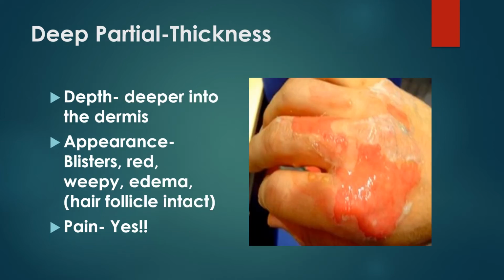A deep partial thickness goes deeper into the dermis. Appearance may have blisters, it'll be red, and it's important to include it will be wet and have edema. The hair follicle will be intact and it is painful.